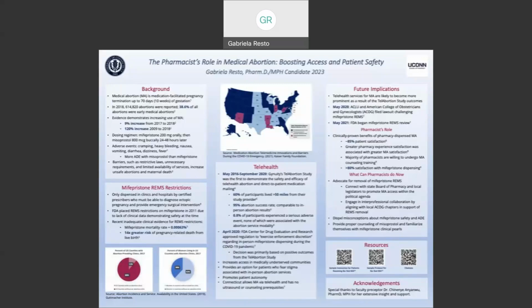So, as a pharmacist or as a student pharmacist, what can you do now? Right? And the first thing that you can do is connect with your state board of pharmacy. Connect with your local pharmacy organization. And in Connecticut, one of those is the Connecticut Pharmacists Association or the CPA. Connect with your local legislators. Go up to them and speak to them at Pharmacy Day at the Capitol. Make sure that you're advocating for and promoting medical abortion access within the political agenda. You can also engage in interprofessional collaboration, which we all know is the future of healthcare, and align with your local ACOG chapter and support the removal of REMS restriction and really collaborate with them and support them on some of their efforts as well.